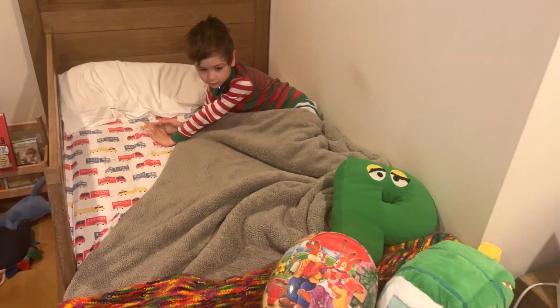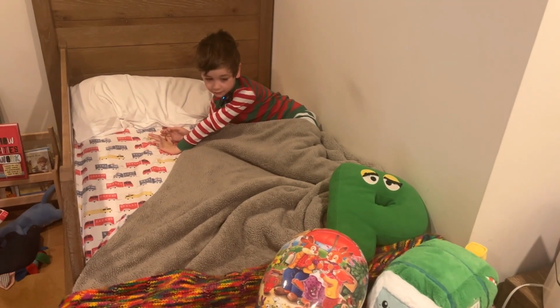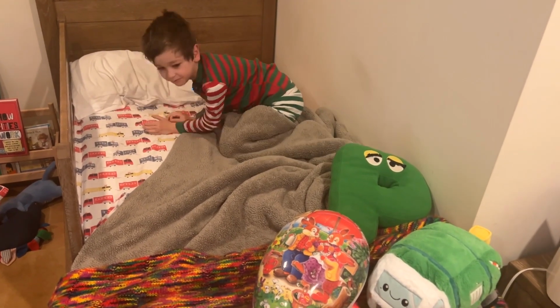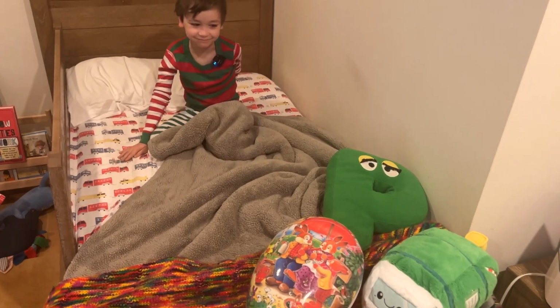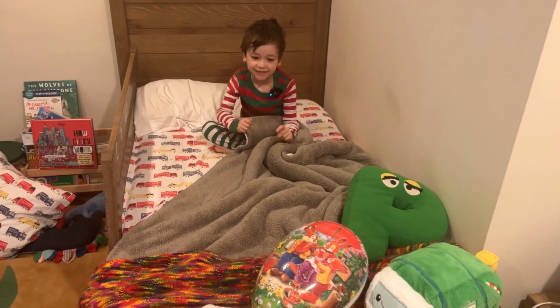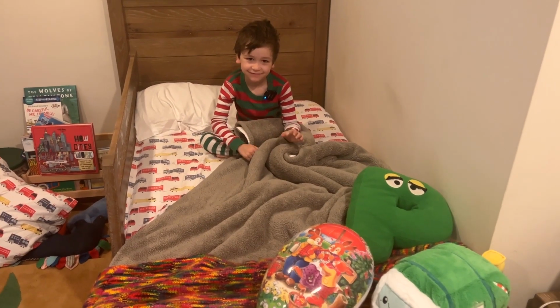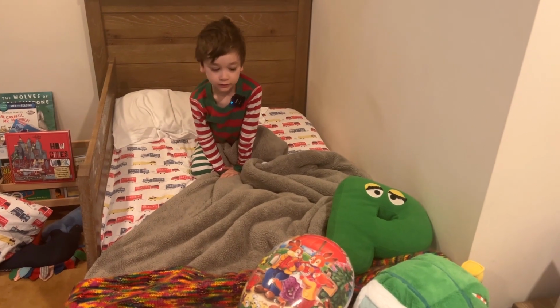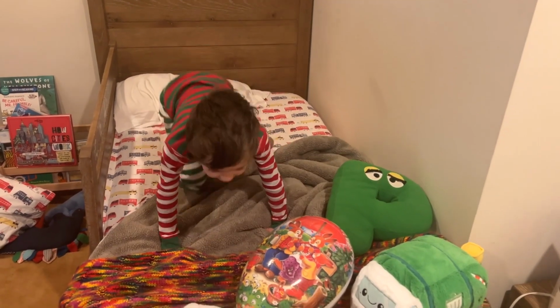What day is today? Easter. Yep, it's Easter. And what's that? Ginormous egg. What? The Easter Bunny brought you a ginormous egg? Yeah. Pick it up and let's go to the living room to check if there are any baskets.